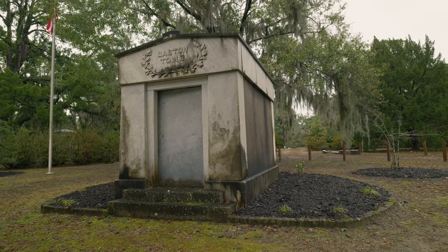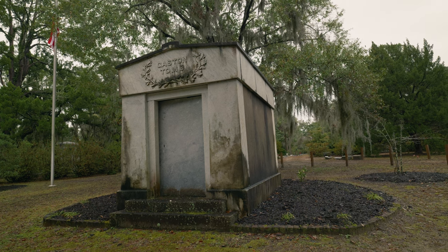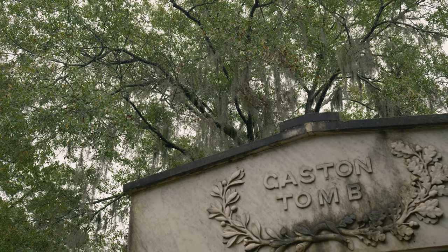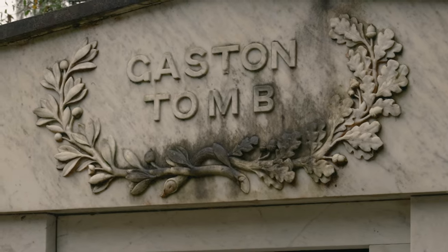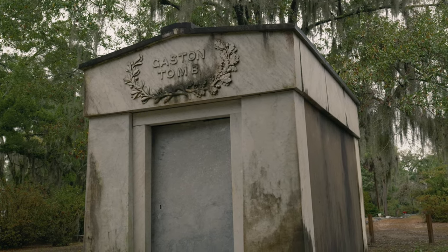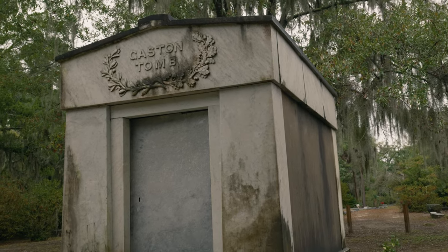All right, so on the first stop of the tour, this part of the app doesn't have any audio on this stop, but it does talk about the Gaston tomb. This person named William Gaston was from New Jersey, and then he came to settle in Savannah. When he came to Savannah, he became known for his hospitality. He was also recognized as a man of integrity who was a benefactor to the needy and abandoned.